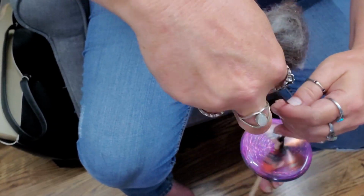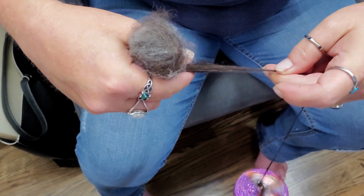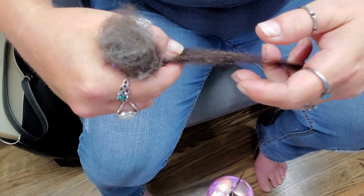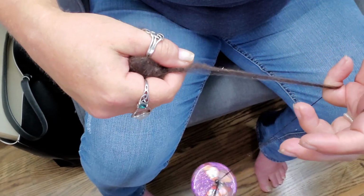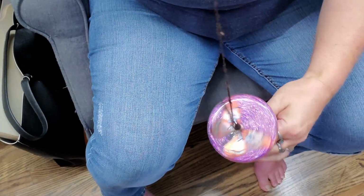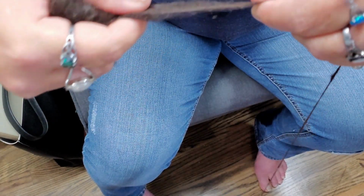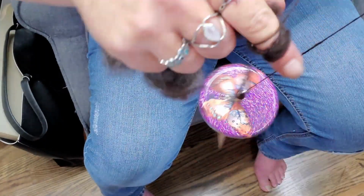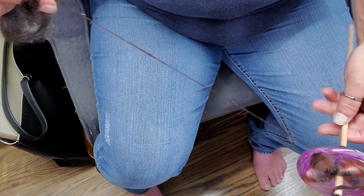And we're ready to go again. So little finger stops the twist, draft, slide, draft, slide. And that way there's never any twist in my draft because it's stopped by my little finger. So draft, I can use the pinch ahead of the twist. Now that one got a little bit thin, but all right. My spindle was still twirling, so I was getting enough twist there. I didn't need to give it another spin before putting it on.